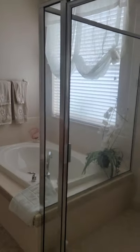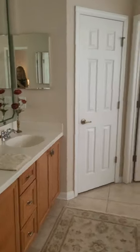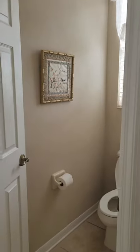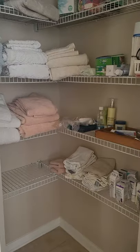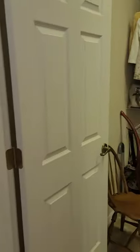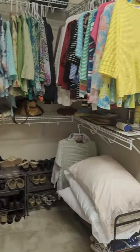Master bathroom has a stand-up shower, a soaking tub, double sinks, a water closet, and a really nice size linen closet. And my favorite part is this huge walk-in closet. Plenty of space for dressing right in here.